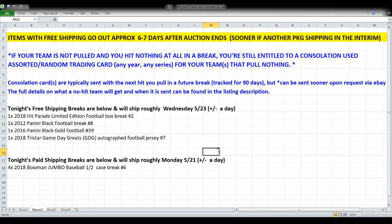Second thing of note here, the first 4 breaks that I mentioned, those are all free shipping breaks. Anytime you do a break with me that is completely free shipping, it's going to go out about 6 or 7 days after that break ends. So look for that stuff to go out approximately Wednesday.